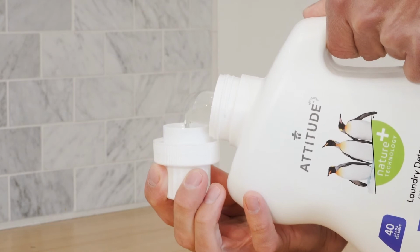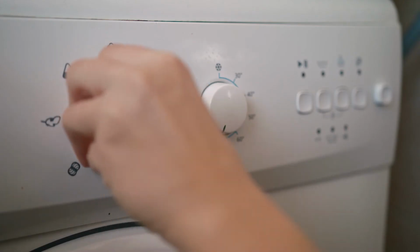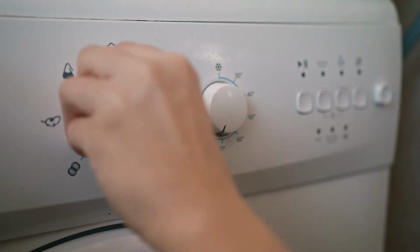Simply use the equivalent of a cap bottle for every load and put it in your dispenser. Select the load you want and that's it. Let the detergent do the heavy duty for you.